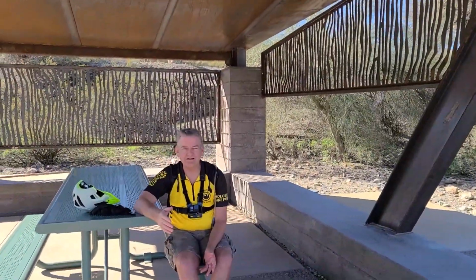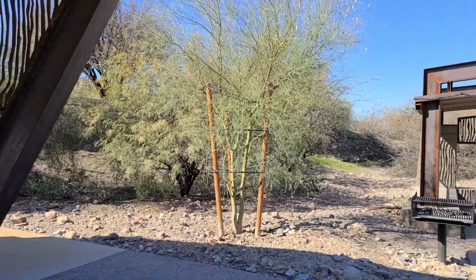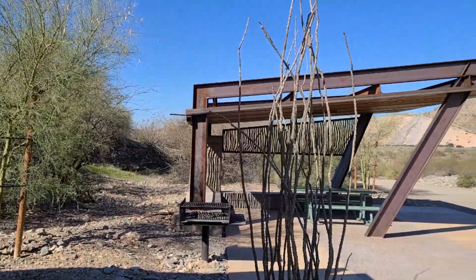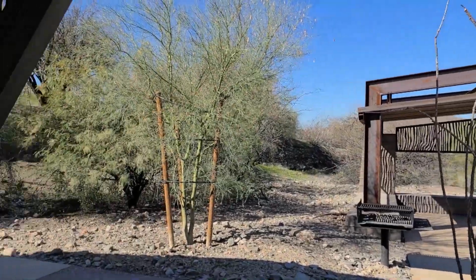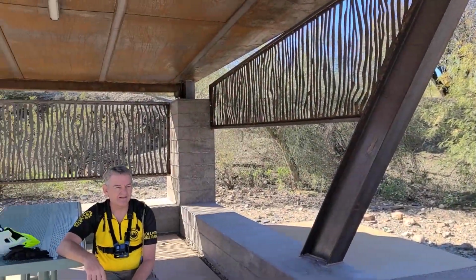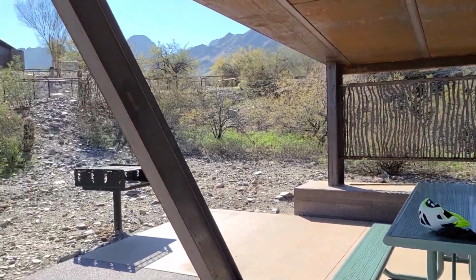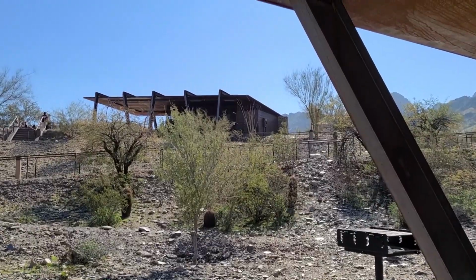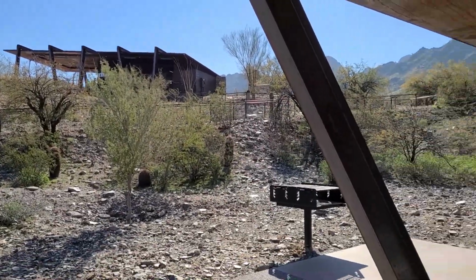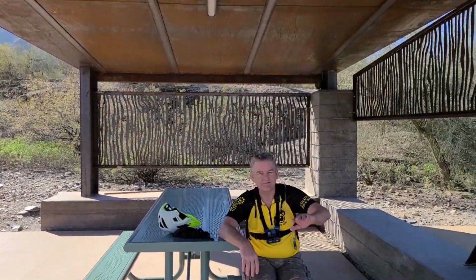Welcome to Dreamy Draw. I hardly recognize the place. Same roof on a couple of the structures, but new roofs, new picnic tables, clean barbecue grills, new saguaro installed here and there. The place looks very nice, very nice. New pavement, designated spaces everywhere through the parking lot. That parking lot was a nightmare.